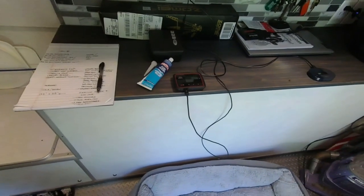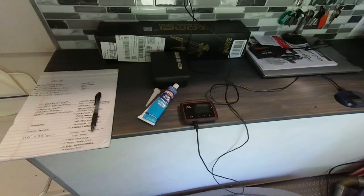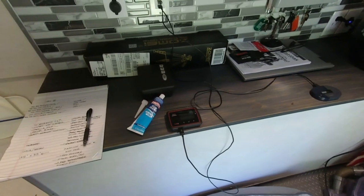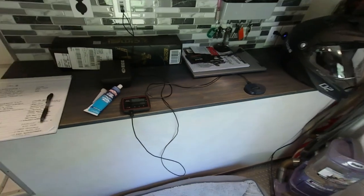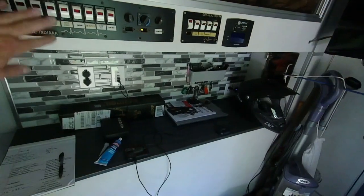I've got two different hot spots. This one here, and I'll go over it in detail. I'm gonna do a separate video because I've been kind of chasing data plans. And then I've got this one, and you notice they both say Verizon. I have another one that I've bought that's on its way here right now. So I'm gonna end up with three hotspots, all so that I can try to guarantee that I'm gonna have data wherever I go.